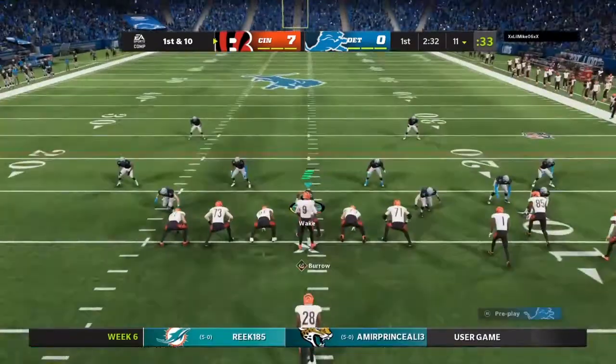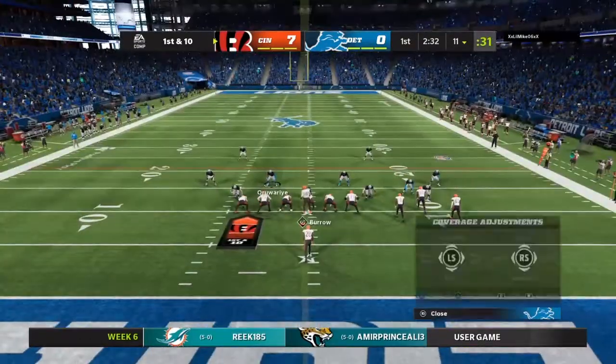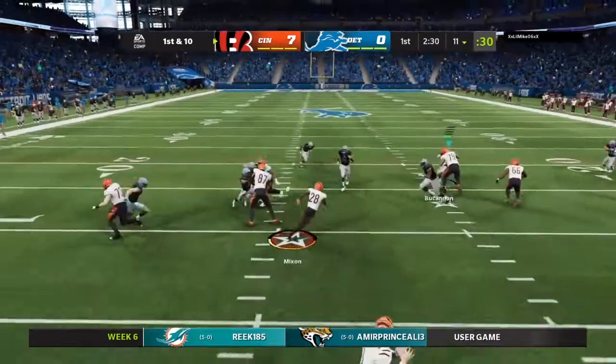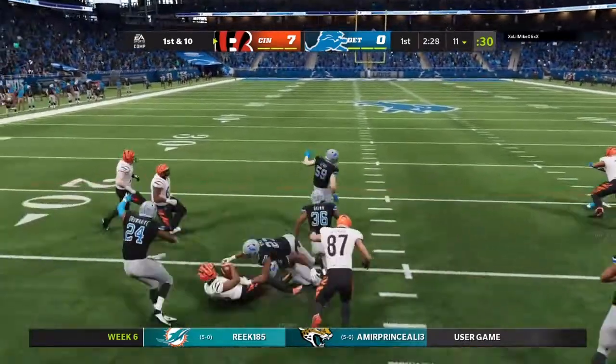The Bengals drive about to get going, and they'll be looking to make this a 2-score advantage. Had the touchdown on their first drive, Charles. Hey, they can get up 2 scores here on the road. That's a heck of a start.